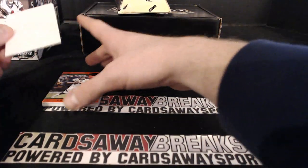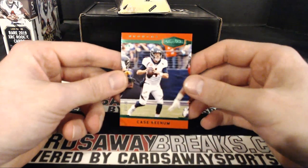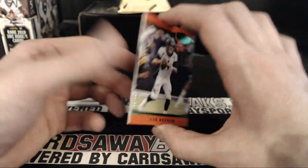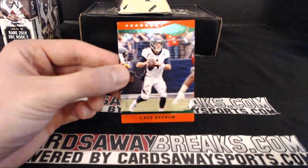Next up, we have number 20, Case Keenum. John Elway said he wants him to be a backup. I'm telling you, man, I was trying to tell everybody the Vikes should have kept Case Keenum. No way. There we go. Broncos, number 20, Case Keenum.